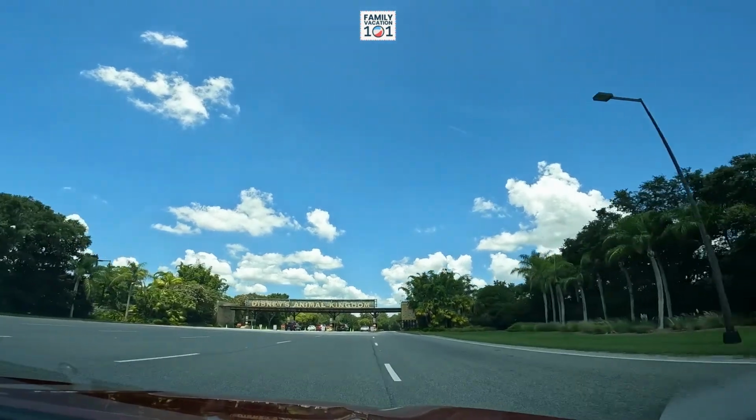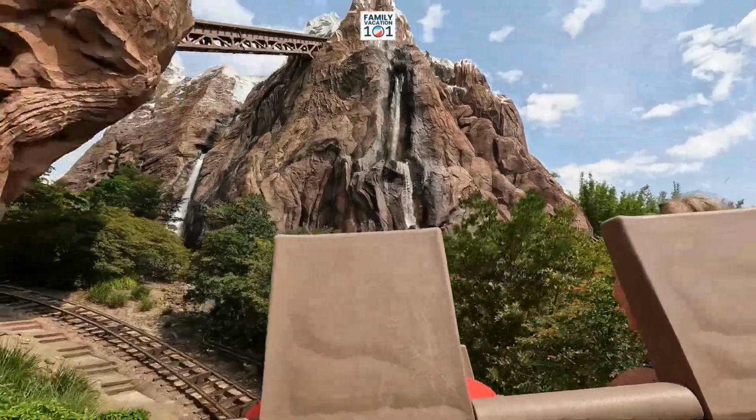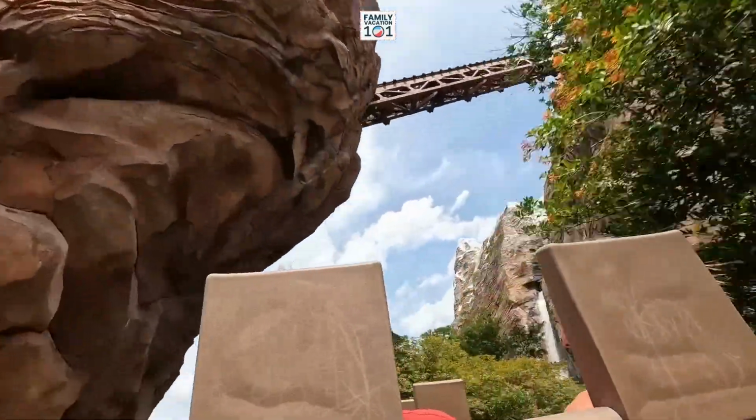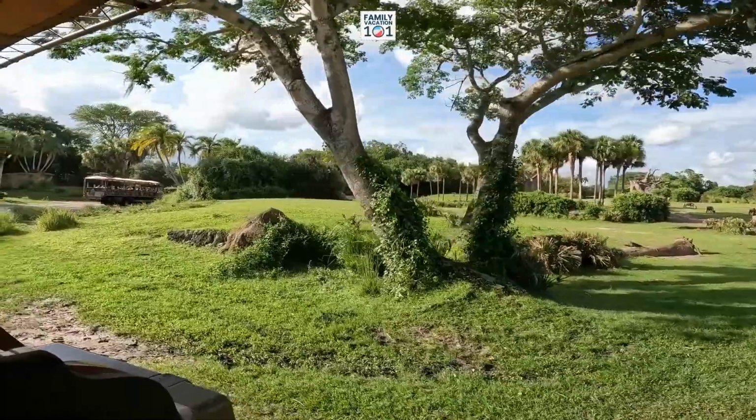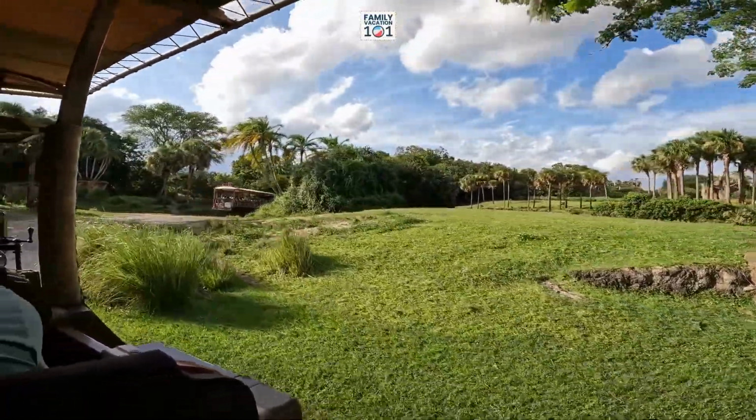If you're planning a Disney World family vacation, most likely you'll be spending thousands of dollars. The last thing you want to do is to waste your time and money at Disney. You want to maximize your Disney vacation, but it's impossible to do it all. Trust me, learn from my mistakes.